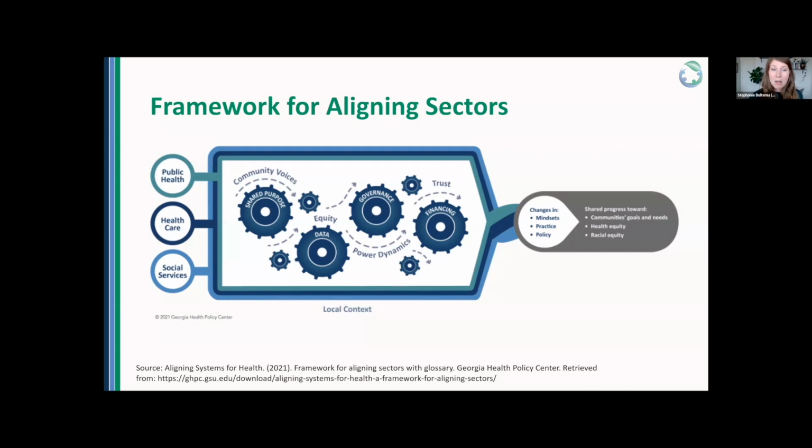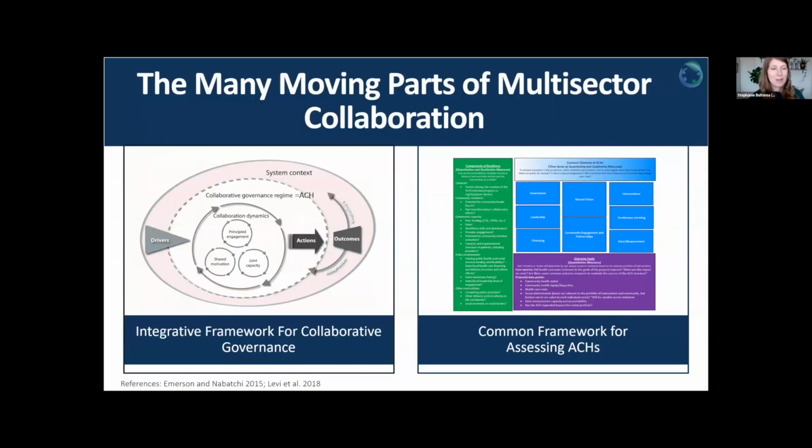And so this is complicated. There's a lot going on here. And I hate to break it to you, but even more complicated is that we have all of these other theories and models for how multi-sector collaboration can and should work. And so here you see the two frameworks that were actually used to design this research project. Through this research, we tested the framework for aligning sectors, but we used these two older and a little bit more established frameworks to develop the research in the first place.